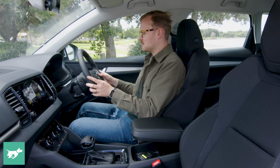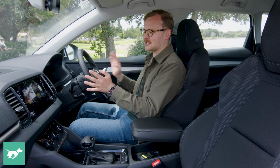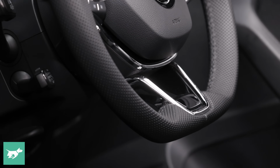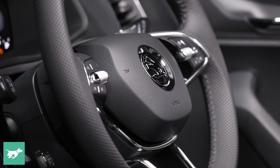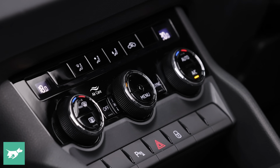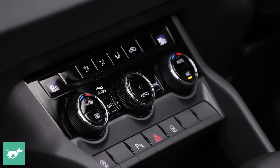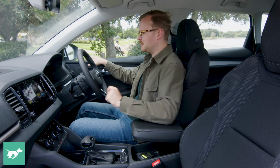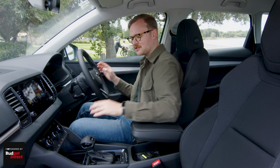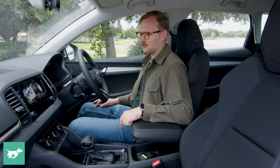Perforated leather, lovely sort of metal effect rollers for your volume, all hard keys. And that's one thing you notice about the Karoq is it hasn't switched to all touch-based controls like what you get in most Volkswagens these days. Hard buttons, dials for your fan speed, temperature, everything has a control, and this interior is just beautifully easy to use. It also feels upmarket, you know, all the finishes just are a cut above what you get at this price in most other rivals.